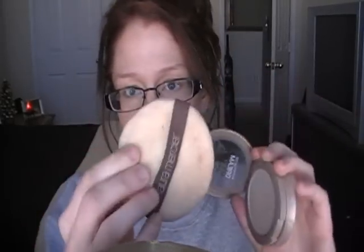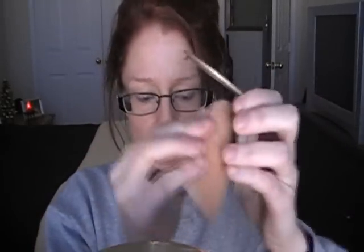So now I'm going to take a pressed powder and a little spongy guy, this is Laura Mercier, and I'm going to roll it in there. And press this into my skin. Overboard with, and that is the bronzer.